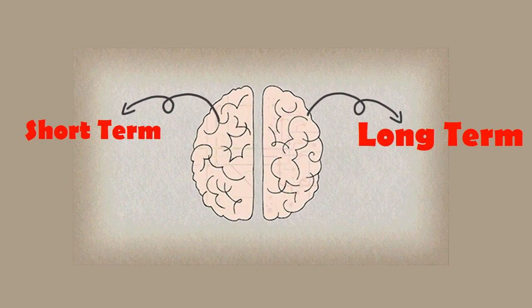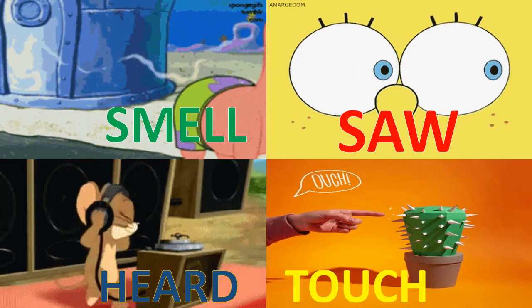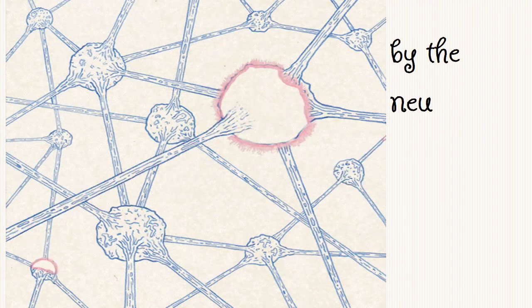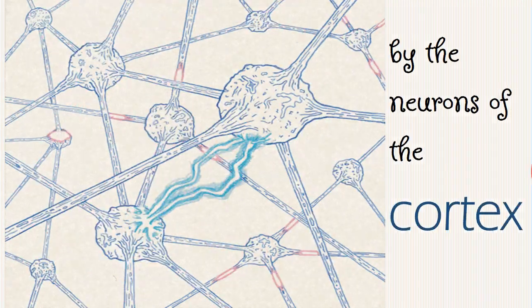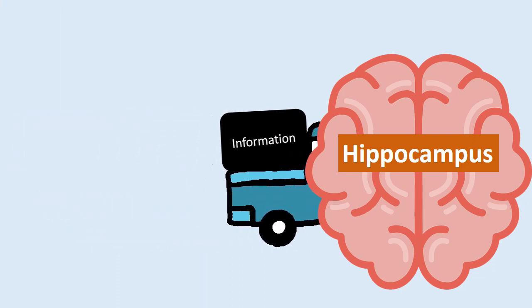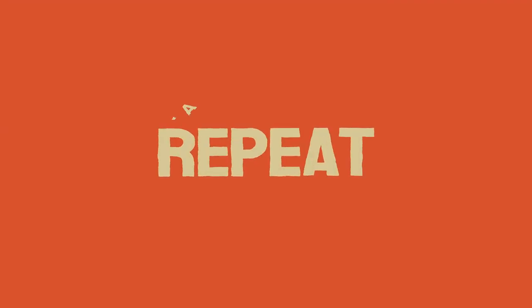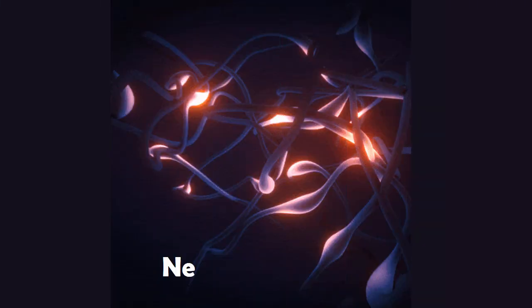This long-term memory is basically an aggregate of a bunch of short-term memories. Memory formation involves a lot of steps. When you first receive a piece of information, it can be anything, like what you saw, heard, smelled, touched, or even what you felt. It is first transcribed by the neurons on the cortex. Then it is transported to the hippocampus, where special proteins work to strengthen the connections between the neurons. Now, if the experience was strong enough, or if you recall it periodically for a few days, it is sent back to the cortex for permanent storage. Now we know why repetition is key if we want to learn something new.